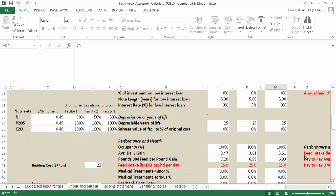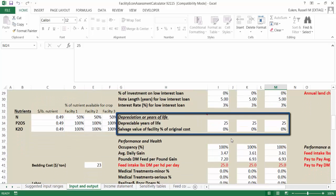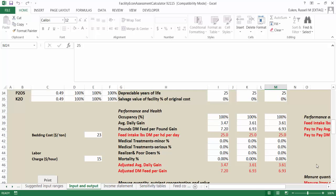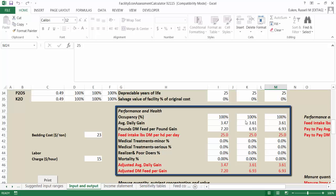We are using depreciation as the annual cost here. In this case, we've depreciated all these facilities the same number of years and figured each has a 0% salvage value. That may not be the case in all situations, and we could vary that if we wanted to. Again, the spreadsheet is so you can do some analyzing on your own, use your own numbers. In this case, we're just using 100% occupancy. That may not be exactly the case either. Probably wouldn't have the facility full all the time.